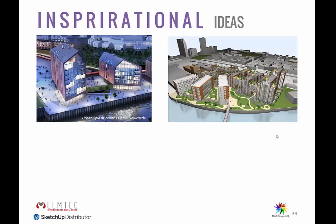I brought up a couple of examples, some of them fairly recent. The first one, on the top left-hand corner, is the development by Urban Splash, which was designed by George Clark's practice. That was completed in 2018, 2019, and was built on the old Smith's Docks in Newcastle upon Tyne. The second illustration is a schematic scheme done by John Robertson Architects. For this, they've used ArchiCAD and SketchUp for the modelling itself.